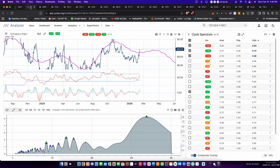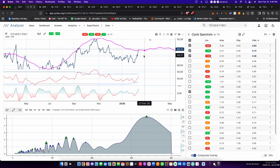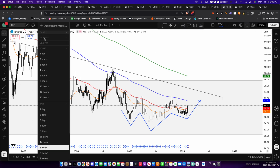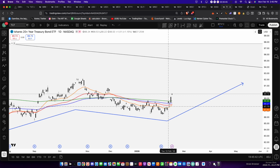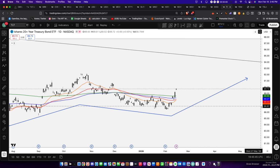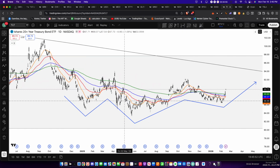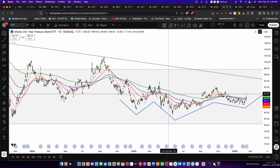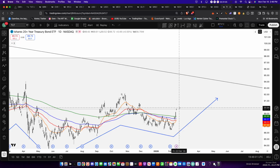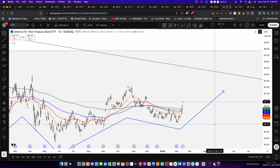I do like TLT as a swing long trade. So for me personally, I would like to wait into the end of this month potentially for what I would think is a higher low going to form, right? Because the end of this month is a cycle trough potentially on that composite, and on the daily chart we see EMAs curling back up. When TLT tends to run, you can see here it runs well, but there are higher lows to get in on the daily time frame, right? Gaps up and gaps down. So around the end of this month, I would like to look for swing longs heading into March and April on TLT.